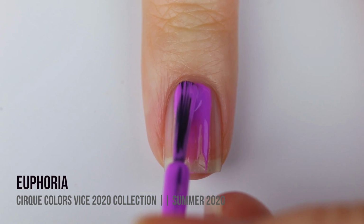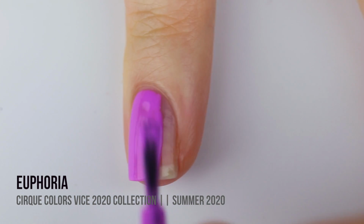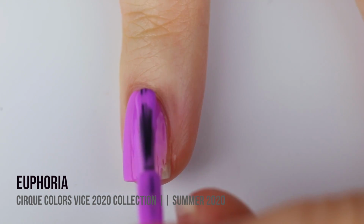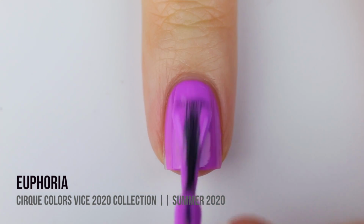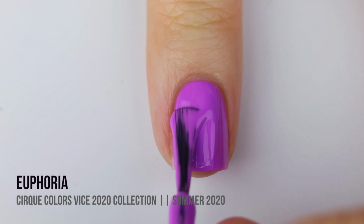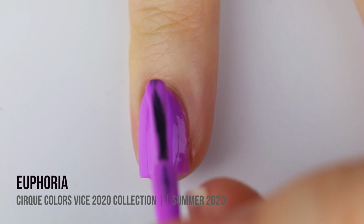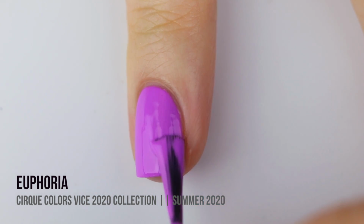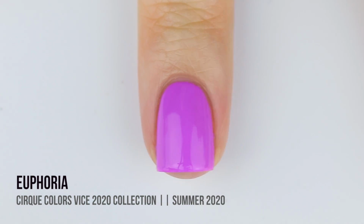This is EUPHORIA and it is a neon lilac purple cream shade, and oh my gosh, I am absolutely in love. I feel like in the bottle it doesn't necessarily look neon, but once you put it on your nails, I feel like that brightness really shines through and looks absolutely amazing. This is a 2-coater. It was perfect opacity, super easy to work with, very self-leveling. I am totally in awe of this.